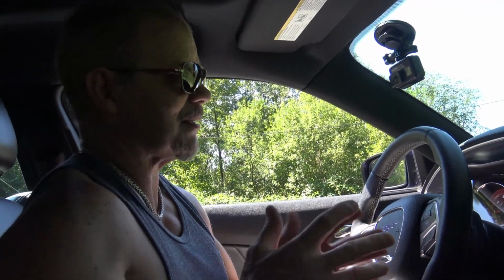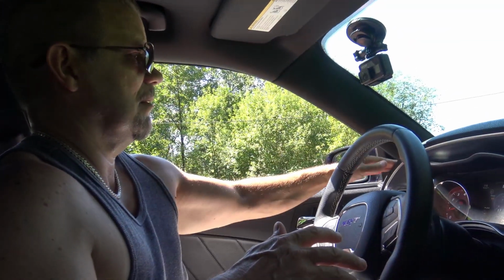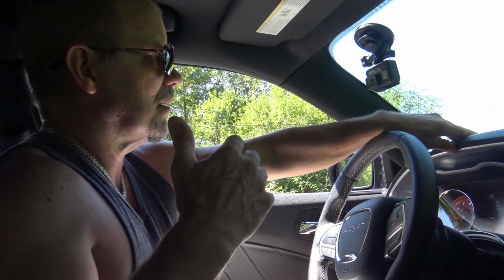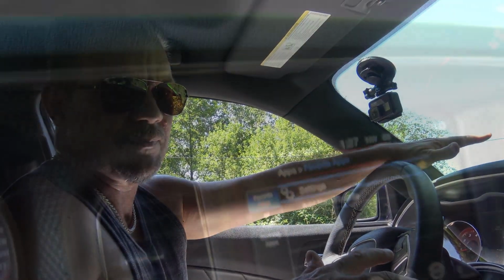So this car was $92,000 Canadian dollars, Canadian, so it'd be less than American, but $92,000 and it has practically every feature you could get. Sunroof, everything. But it's got cheap plastic everywhere. It's not good. And that's my gripe here, is that it looks like a cheaper Dodge Charger that you could get at the airport as a rental.